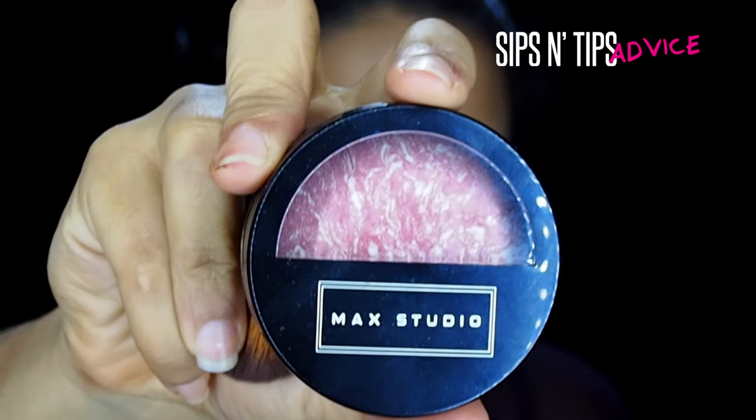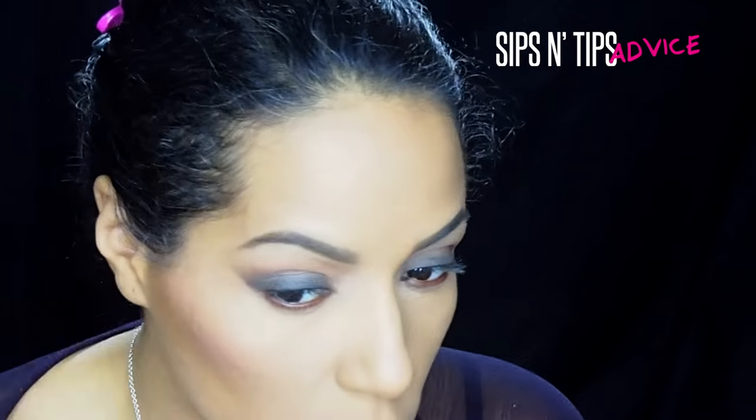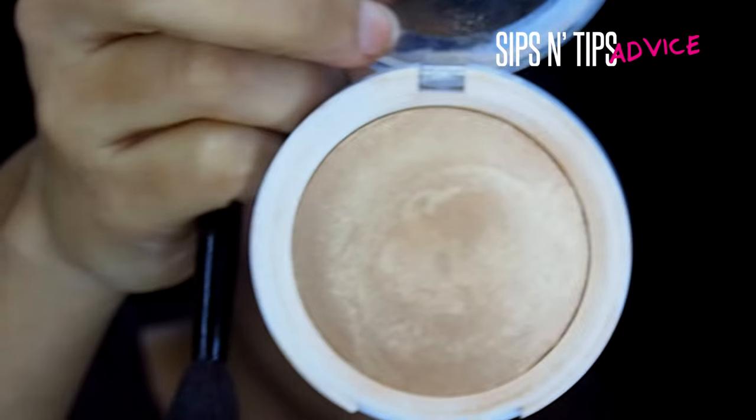And then now here I'm just bronzing, adding a little bit more color to my face, just a little bit, not too much. I didn't want to use a dark contour color, so I used that Black Radiance and Bronze Glow. Now here I'm just adding this blush. It is from MAC Studio in Dulce. Now I'm going to add a little bit of highlight.